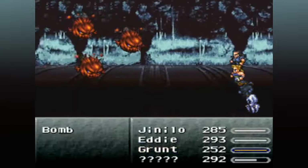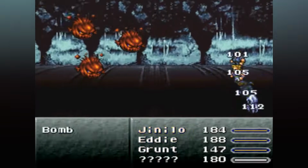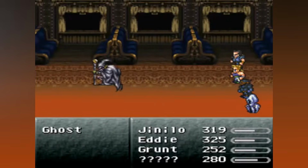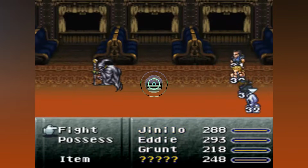Sure, the magic system might make the characters feel a bit too similar in combat, and the game might not be the toughest out there, but these are just minor quibbles in an otherwise outstanding game. Final Fantasy III is one of those games that deserves a spot in your collection. It's as rich and engaging today as it was when it first hit the shelves.